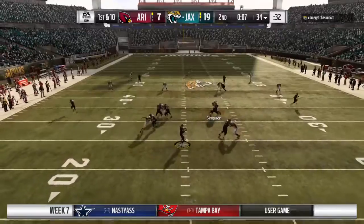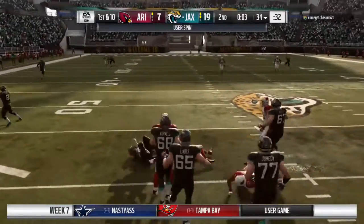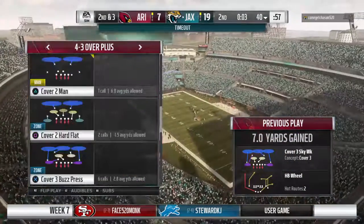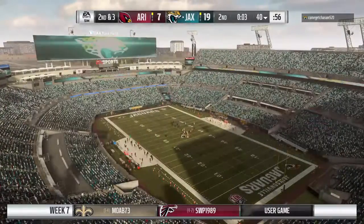Wentz now on first down. Stepping up, he's going to keep it. Oh, and now he bowls him over. Nice work to get 7 out of that, and it's second down. Now whistles and a timeout with 3 seconds left in the first half.